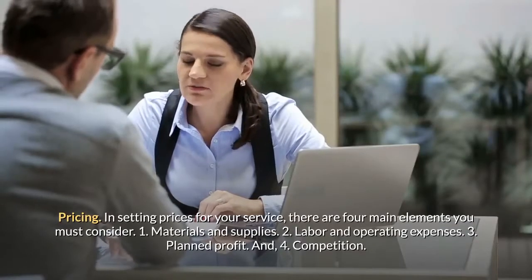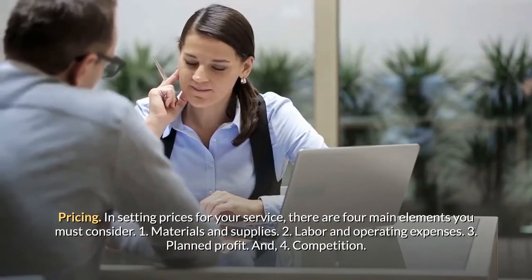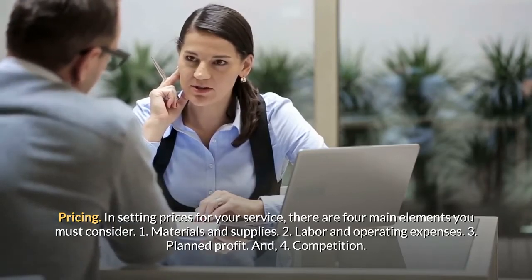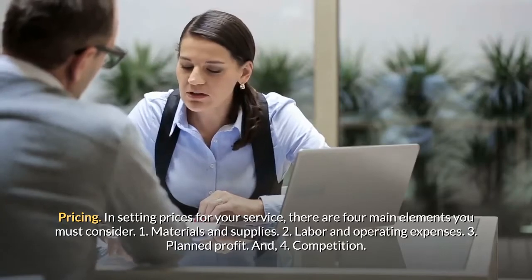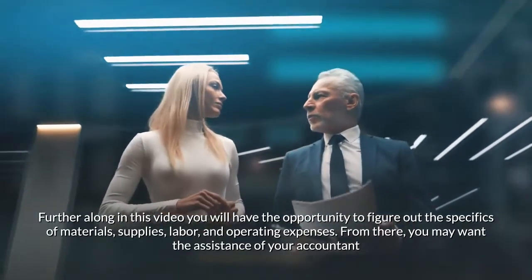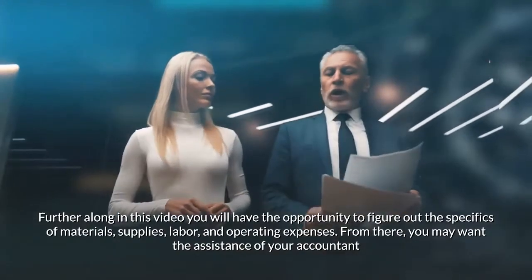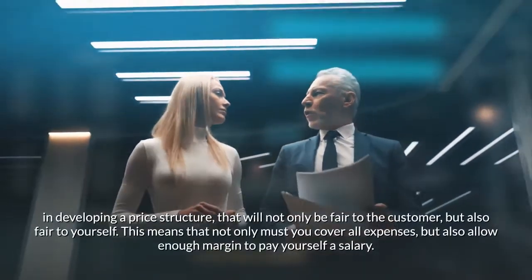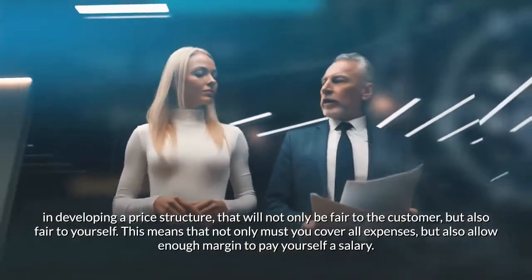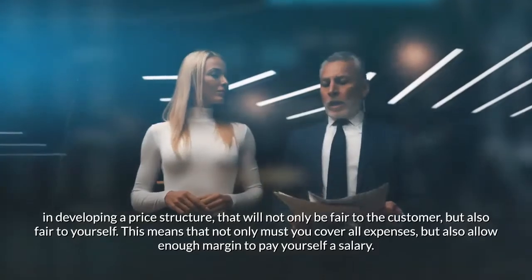Pricing. In setting prices for your service, there are 4 main elements you must consider. 1. Materials and supplies. 2. Labor and operating expenses. 3. Planned profit. And 4. Competition. Further along in this video you will have the opportunity to figure out the specifics of materials, supplies, labor, and operating expenses. From there, you may want the assistance of your accountant in developing a price structure that will not only be fair to the customer, but also fair to yourself. This means that not only must you cover all expenses, but also allow enough margin to pay yourself a salary.